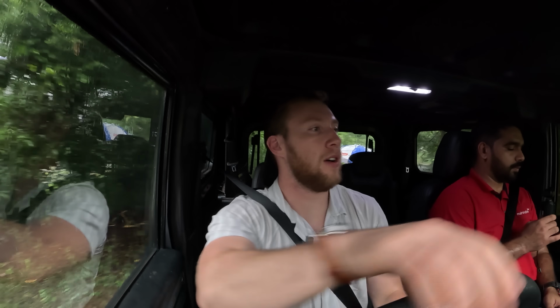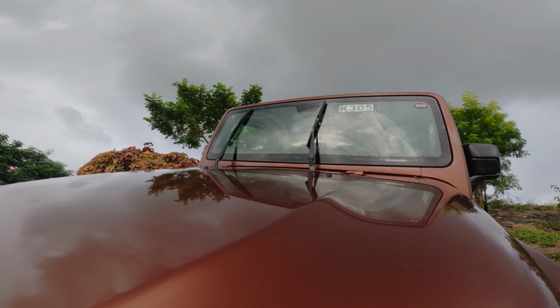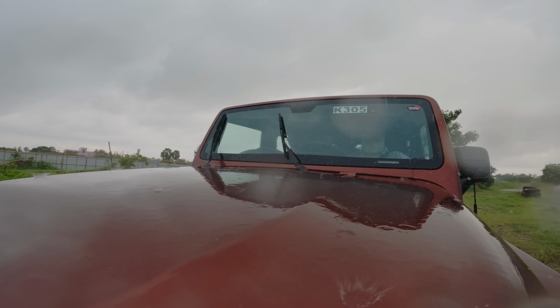Here we go. Alright, that was pretty hairy, that part. And now we're going across a log bridge. Leave the clutch, completely leave the clutch. Leave the clutch? Yeah, leave the clutch and a little bit of accelerator. Yeah, there we go. Come on. Come on, Mahindra Thar. Come on! Yes! Look at that. Gee whiz. Mahindra Thar, you are an absolute hero.